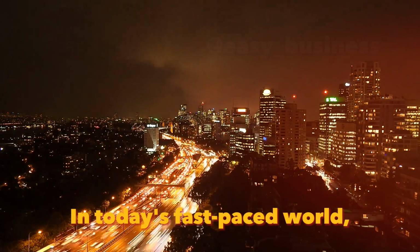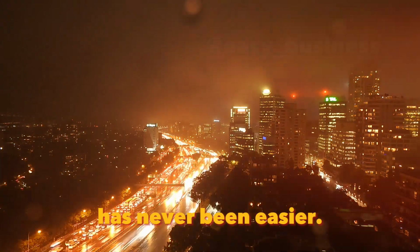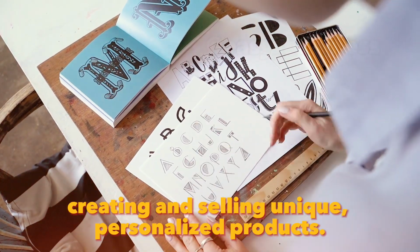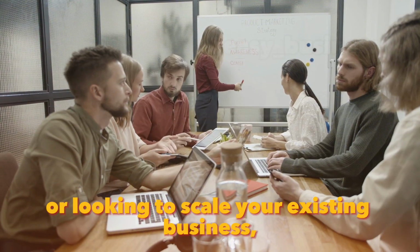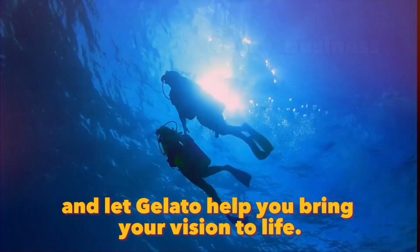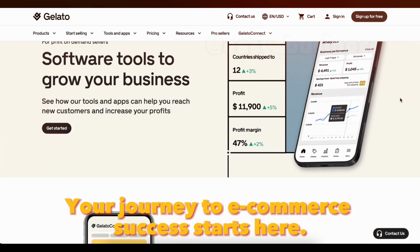In today's fast-paced world, turning your creative ideas into a successful business has never been easier. With Gelato's powerful tools and seamless solutions, you can focus on what you love, creating and selling unique personalized products. Whether you're just starting out or looking to scale your existing business, Gelato empowers you every step of the way. So dive in, explore the possibilities, and let Gelato help you bring your vision to life. Your journey to e-commerce success starts here.